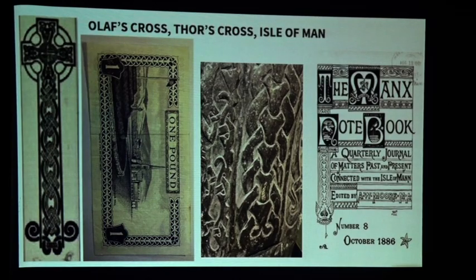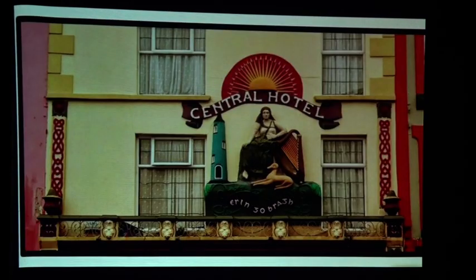Now, go on to the next one. Central Hotel, it's another instance of multiple designs creating one work. You have your Scandinavian chain work here. You have the Maid of Air, the Nairn O'Brough.